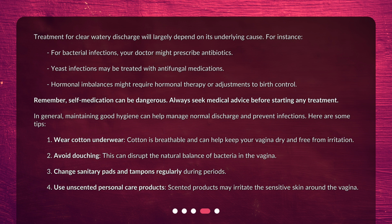In general, maintaining good hygiene can help manage normal discharge and prevent infections. Here are some tips. 1. Wear cotton underwear. Cotton is breathable and can help keep your vagina dry and free from irritation. 2. Avoid douching. This can disrupt the natural balance of bacteria in the vagina. 3. Change sanitary pads and tampons regularly during periods. 4. Use unscented personal care products. Scented products may irritate the sensitive skin around the vagina.